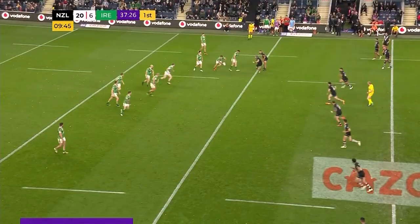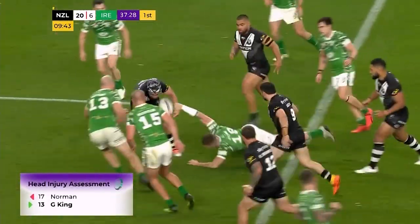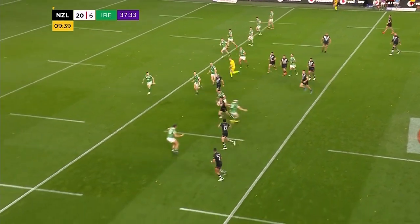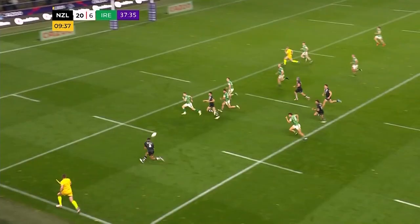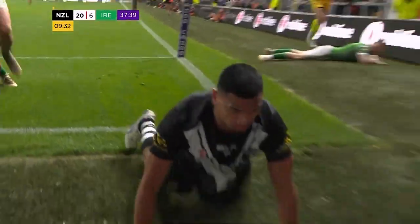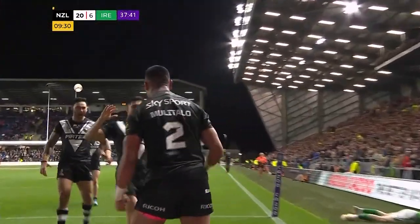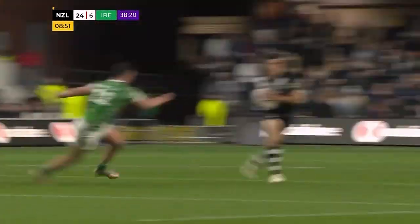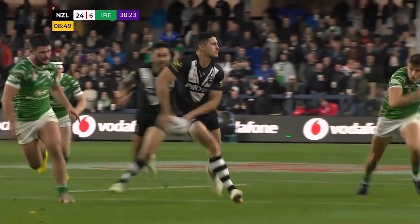End of the first half and part of the second half to begin with, with just 12 men. Hughes has picked up a pass. Brown is through. He's got Mulitalo outside of him. Mulitalo in the foot race. Mulitalo scores. New Zealand torching Ireland on that edge with sheer pace and power, and again Jerome Hughes the architect.